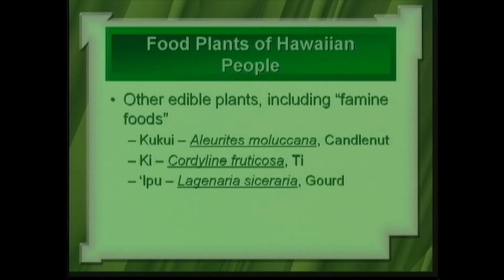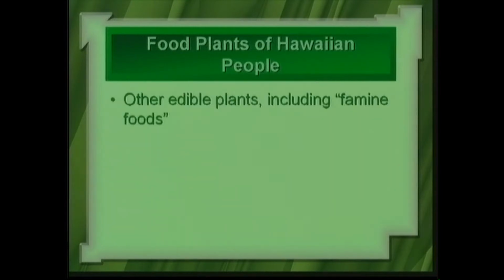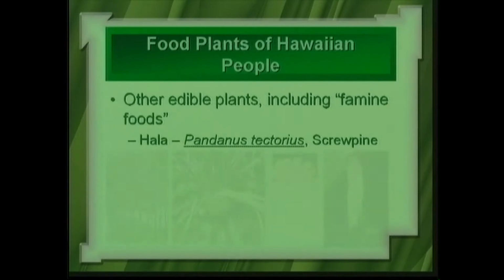Ipu is another plant that, in times of hardship, you could actually have edible ipu. This is one that happens to have a rather long, skinny fruit, and some of them, of course, are very big. They actually had the ipu nui. They were huge, a couple of feet in diameter. We also have hala.